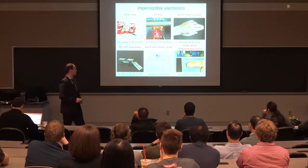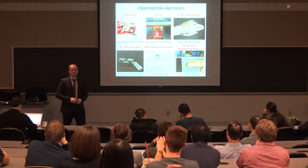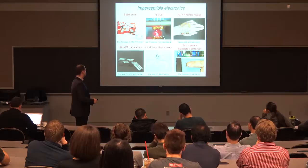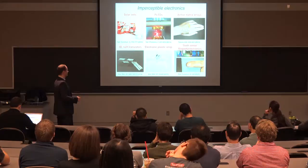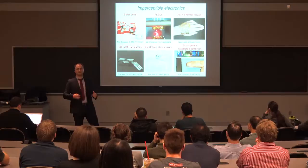So we created what's called imperceptible electronics. That's ultra-thin, on the order of 1 to 3 microns, electronic foils that have various functionalities, starting from energy harvesting via organic solar cells. We can do displays in terms of polymer LEDs. These are all individual sensor nodes. If you want to scale up sensory systems, you would need to think about how to address each and every pixel of that sensor, right?